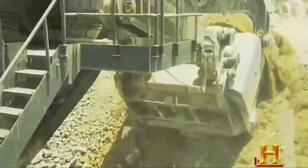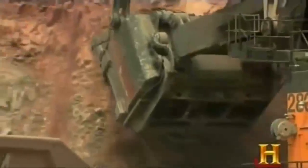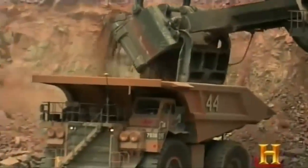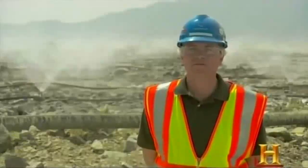If the ore is mined closer to the surface, the copper within the ore has been exposed to oxygen. Oxidation converts the copper to copper oxide. The copper oxide atoms are not bound as tightly to the ore as copper, so they can be leached out of the ore. What we're doing behind me is sprinkling a weak acidic solution onto some material that contains copper oxide.